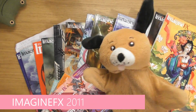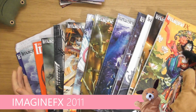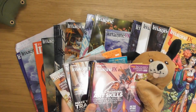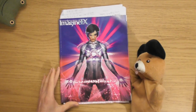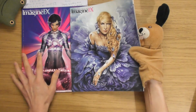So lilDENNiS is back with us again for this one. He's going to help us pick our favourite cover and favourite issue for 2011, and we'll also have a look at the DVDs as well. So let's get into this. This is the 2011 ImagineFX magazines, and what I thought I'd do is put all the issues together and pick out my favourite covers.